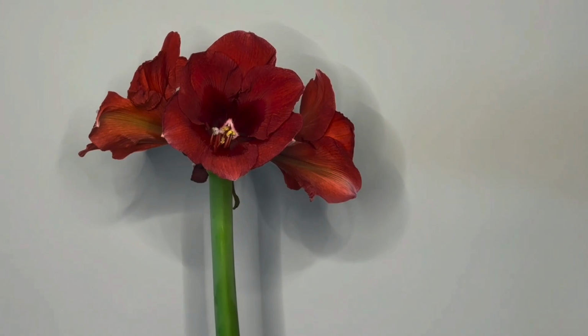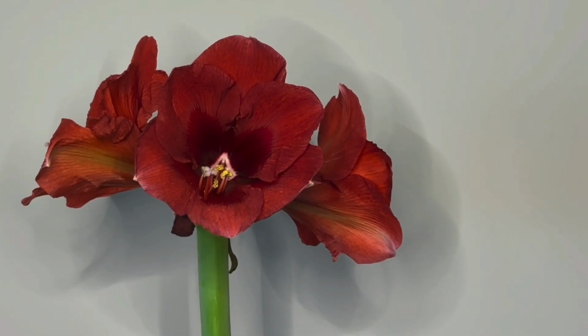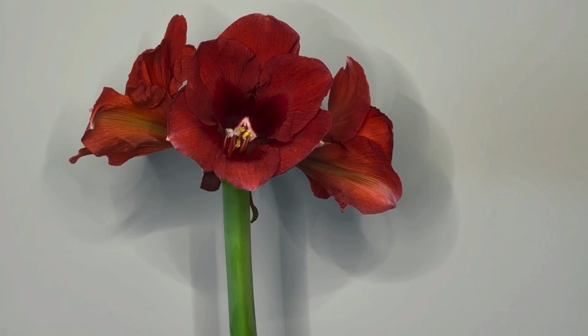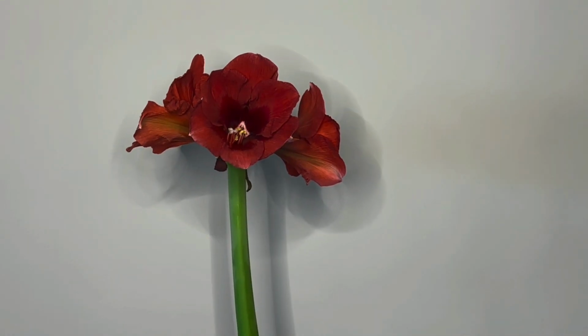Amaryllis bulbs are forced to bloom during the holiday season. That makes them a great gift idea. I love to design and decorate with them because the large trumpet-shaped blooms add a lot of color and are very eye-catching.